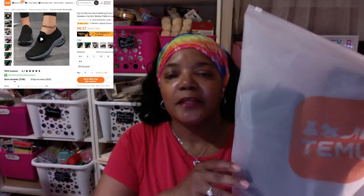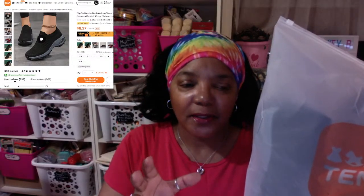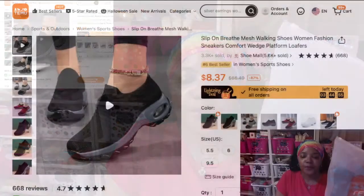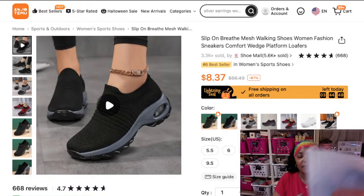Now these I'm excited to wear. They are a pair of shoes. I think this is a nice looking shoe, and I got this shoe for walking. Also, if you look at the sole of this shoe, it's pretty thick, so it's going to absorb the impact if you're pounding on the pavement or cement.